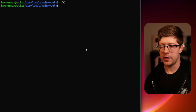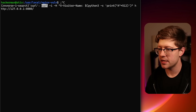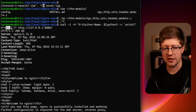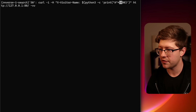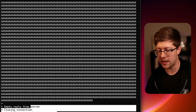That would be insane. By the way, to prove this out, to show you guys, I wrote that module, and I made it so that module is installed into a vulnerable version of Nginx. When I send just 512 A's into the request in that xVisitorName header, no issues, I got a normal response back. But if I do that again with 5,000 A's, obviously more than 4096, I get no response back from the server.